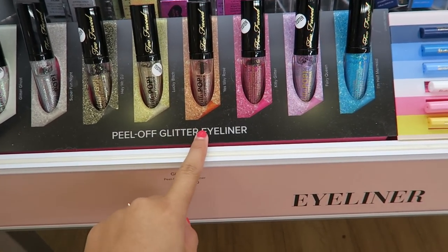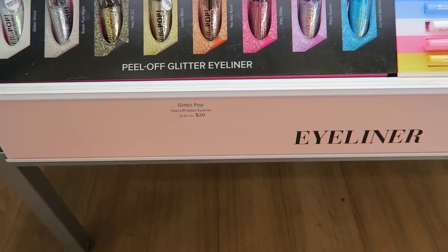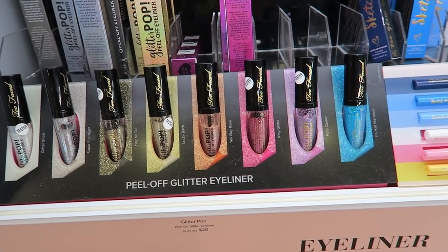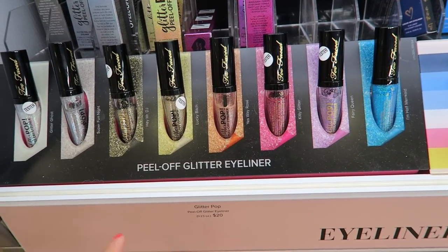What in tarnations did I just find? It's peel off glitter eyeliner. Why do they have this way at the bottom? This is not cool. This needs to be at the very front, like right when you walk in, because this is amazing. I have to try it out.